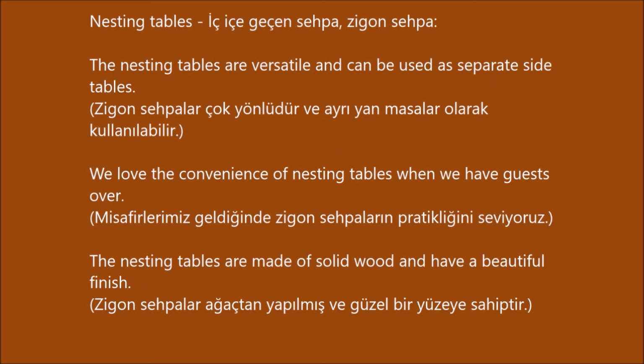Nesting tables. The nesting tables are versatile and can be used as separate side tables. We love the convenience of nesting tables when we have guests over. The nesting tables are made of solid wood and have a beautiful finish.